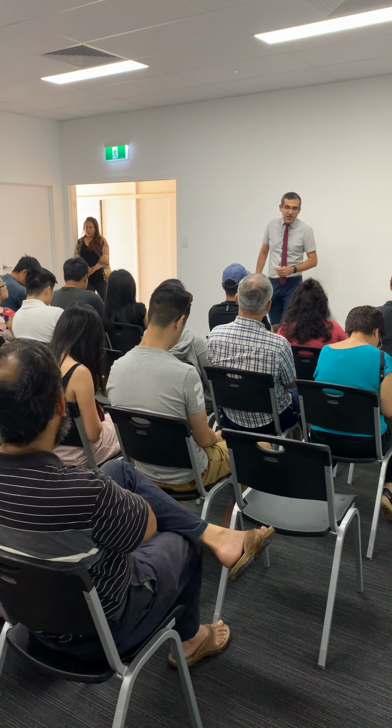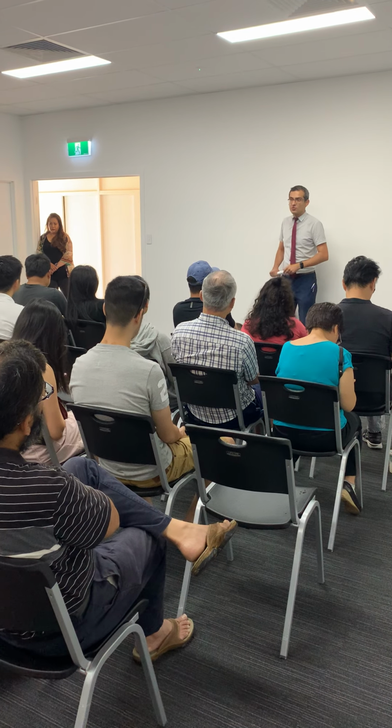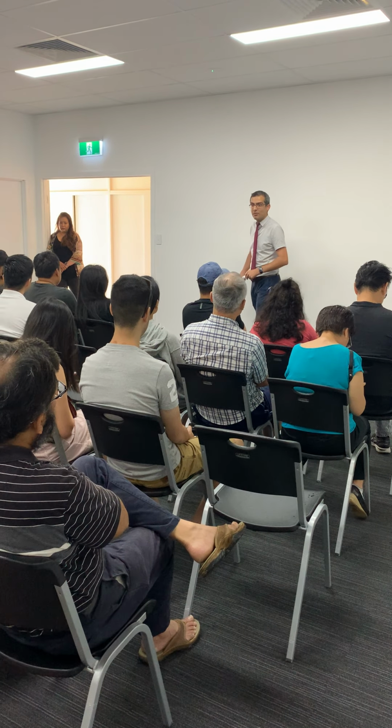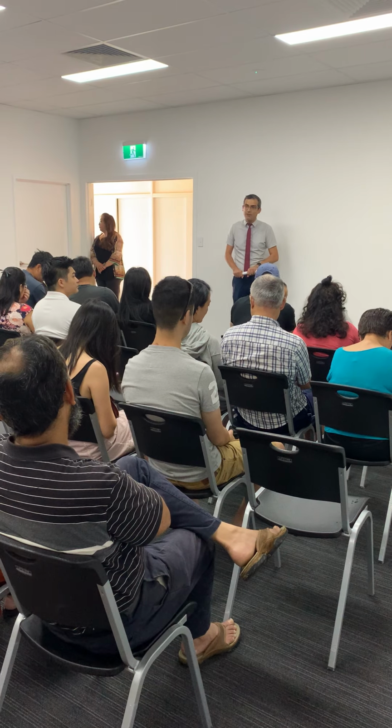To go with the fantastic location that we have on offer for you, let's talk about the product. 4-bedroom house, brick and tile, 3 bedrooms. Yes, it needs some tidying up. Yes, it needs some renovation, but we can all agree that the sheer size of that house and the corner block that we have on offer for you is very, very rare.